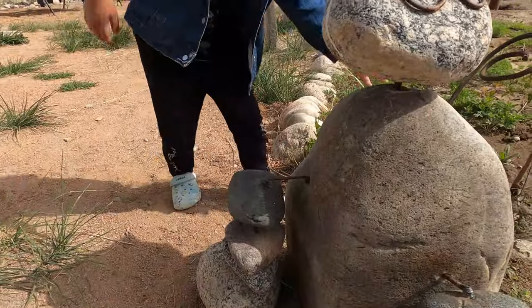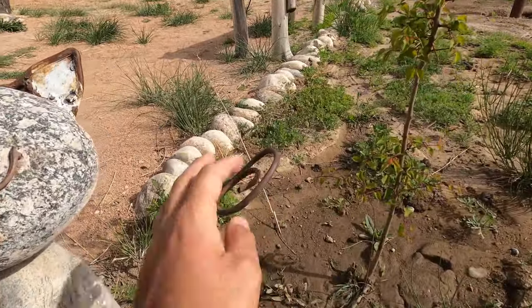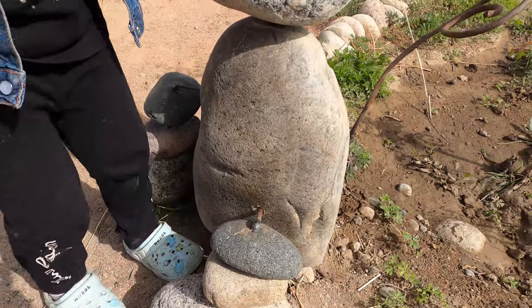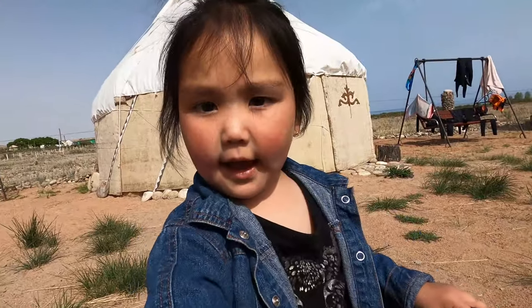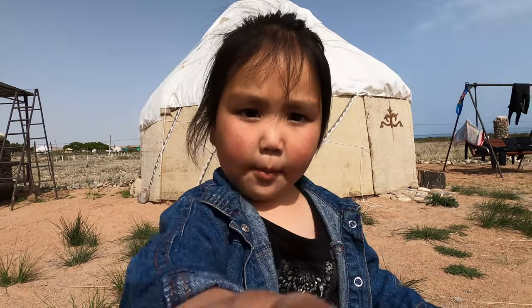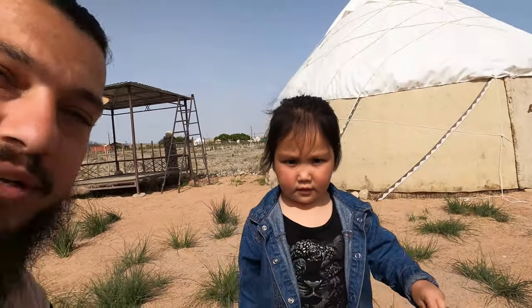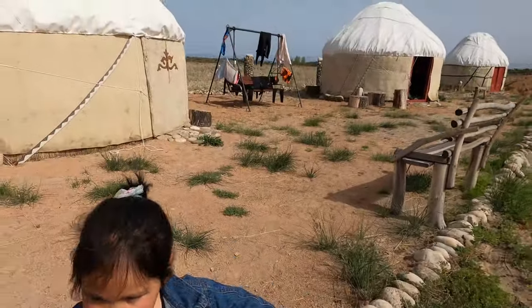Ah, cool. Tail. She's telling me this is the tail, these are the arms of the cat. Beautiful. Yeah? Super. Look at the camera. Oh, at the camera. Look. See? Camera. Okay.